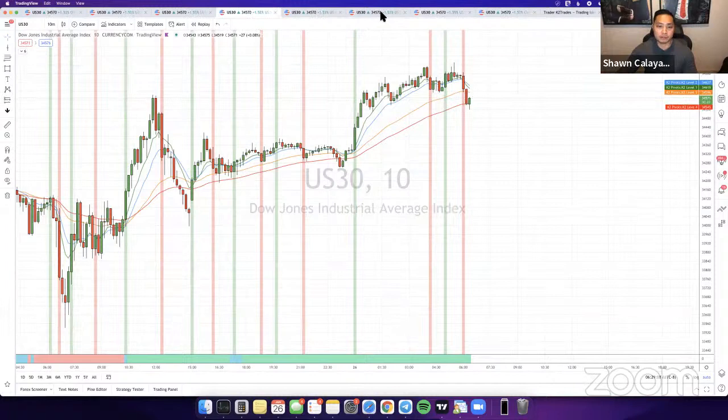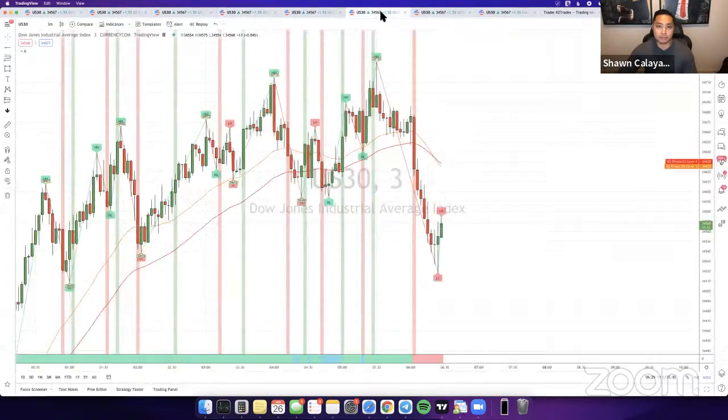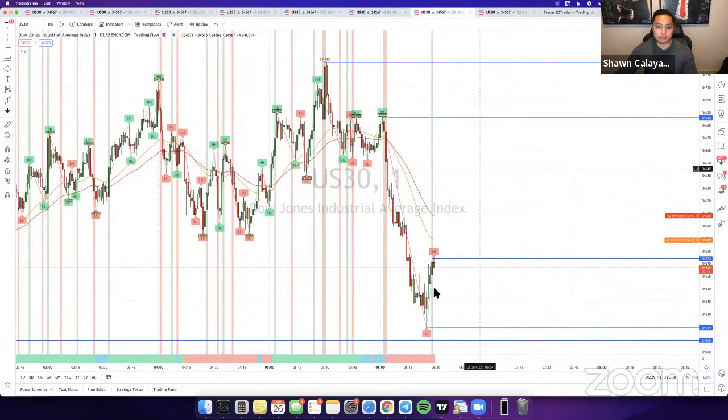If there's no clear bias, there's obviously not going to be a breakout. So, I mean, we'll see. There might be a breakout, but for the most part it doesn't look like there's going to be one, because there's no bias in the market.